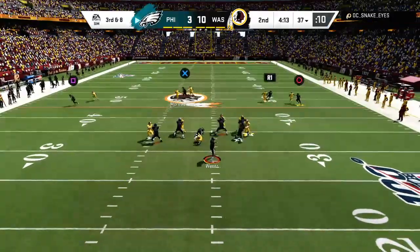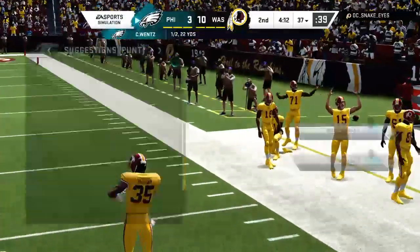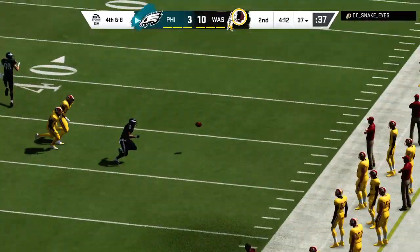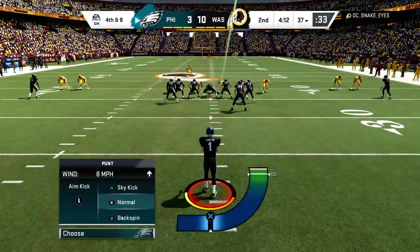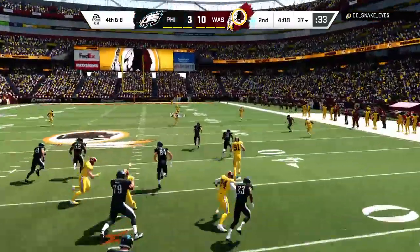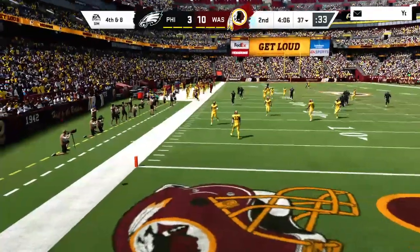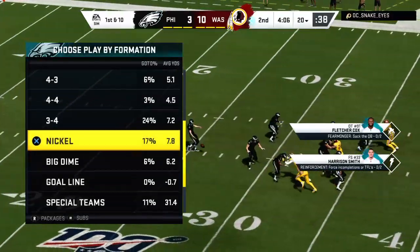Working from the gun, Wentz. And the throw there going to be incomplete. More problems here on third down. They've converted only once so far in this first half. And you know as well as I do in this league, if you don't win on third down, it makes it hard to win a ball game because then you're relying on your defense, you're relying on your special teams. You've got to get it done with your offensive unit. Now this is going to carry well into the end zone for a touchback.